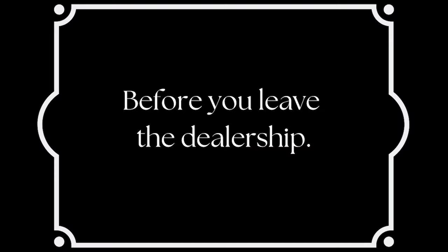A Shakedown cruise is all about reducing stress and learning your rig, so make sure you show up at the dealership to pick up your rig with a full tank of gas so that you don't have to worry about filling up on the way.